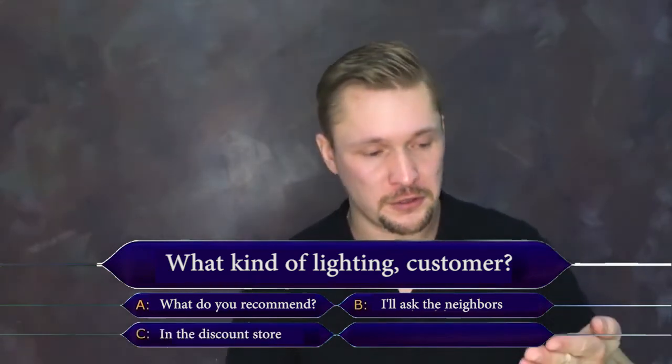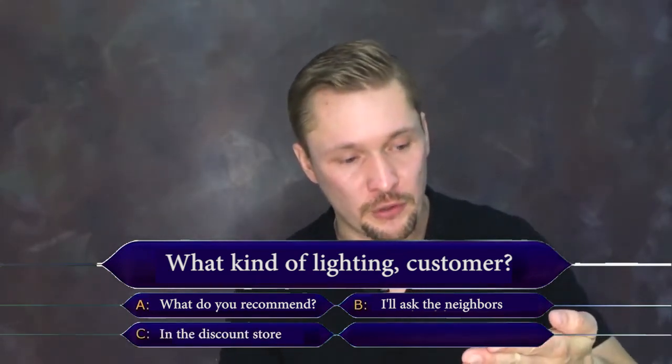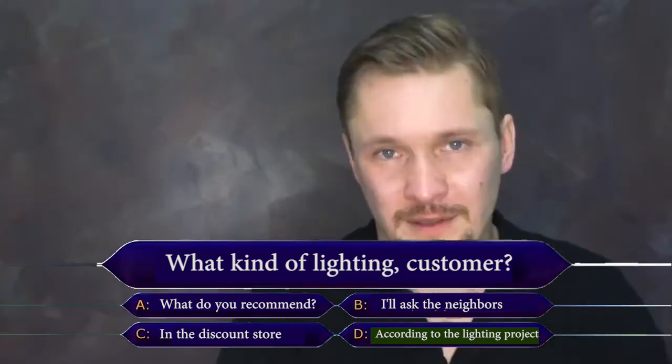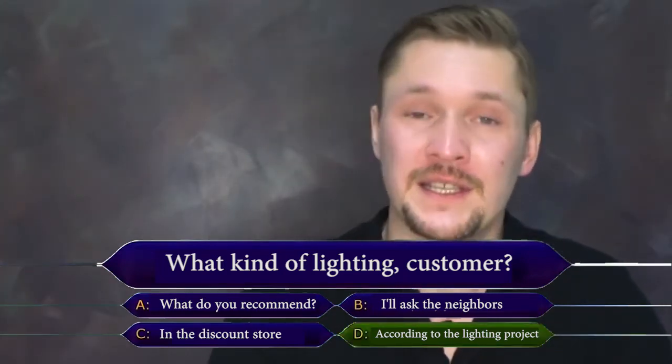"Let me see. What are the discounts today in Leroy Merlin?" "Let's do it as in the lighting project." Obviously, the most unpopular answer is the most correct one. So I suggest you imagine that we have already invited the team. They've already arrived. You have literally a couple of days to decide what kind of lighting you want.